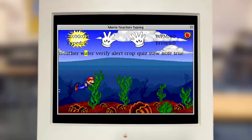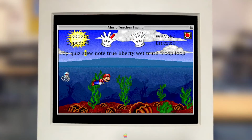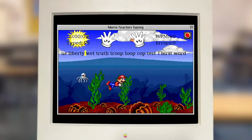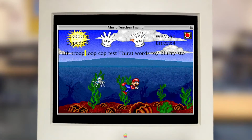So we've entered into the infamous water level, which you can find in pretty much every Mario game. This is a tricky section because the words don't have any contextual relation. It's about testing your ability to use the home keys appropriately.